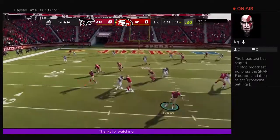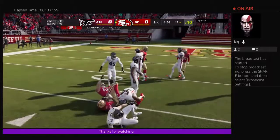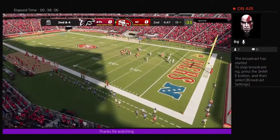Inside the red zone, it's Garoppolo. And they'll get this on the screen to Mostert. And they'll bring him down at the 13-yard line. A nice little screen. They get 6 on first down. And they're getting him involved early.